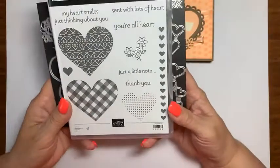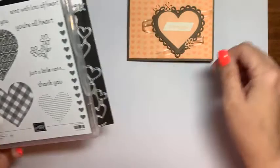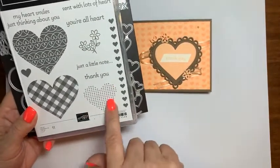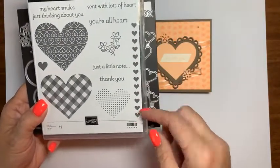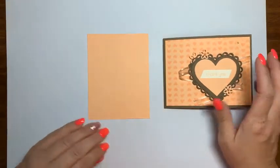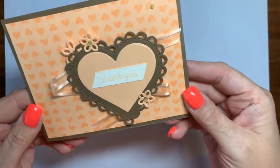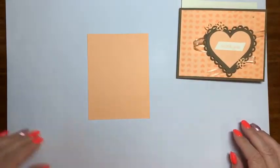And then, of course, all of these great sentiments and this long strip of hearts, which you can see I just, again, made my own DSP tonight. And this one's great. You can use these in the Stamparatus, of course. This would be a great one to use in the Stamparatus, or just freehand. I just freehanded it. I guess you'd call it freehand stamping, right? I freehand stamped that. Yes, it's easier than you think because it's not necessarily perfect. It's just the repeating part that's so fun about it. So we will be making the insert for that.